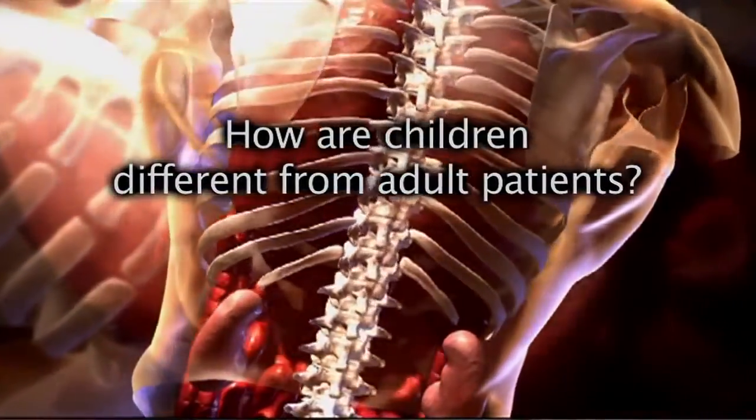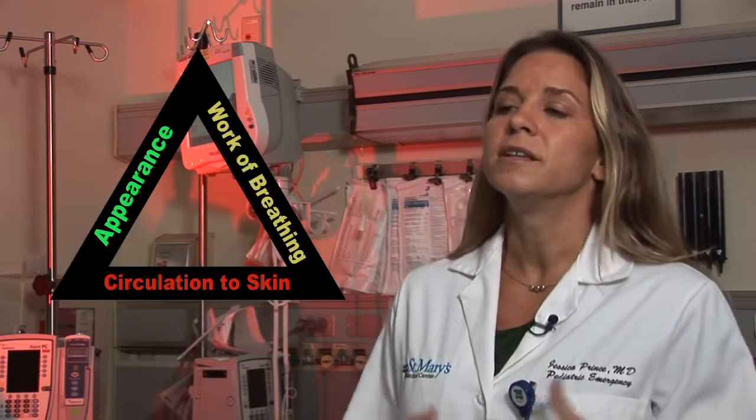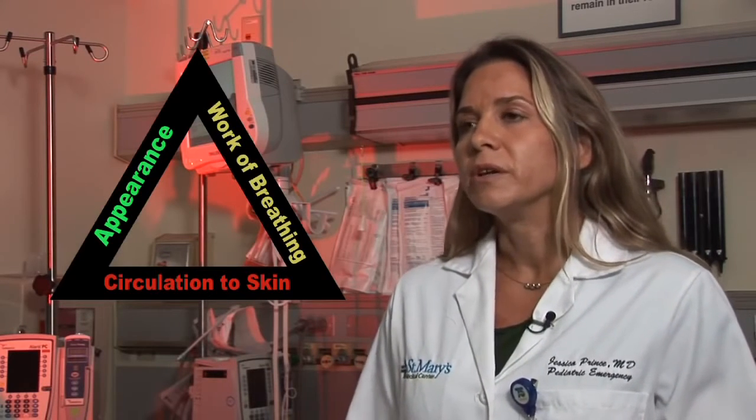As a parent or as a medical caretaker, when you look at children, you can tell if they're comfortable or if they're in distress. So we go by something called the Pediatric Assessment Triangle, PAT. And it's very simple, it only takes a few seconds to do. The first part of it is appearance. So what does the child look like? Are they distressed? Are they anxious? Are they somnolent? Are they lethargic? All of those signs are signs of hypoxia, that they're not having good gas exchange or they're not able to provide oxygen to their tissues.